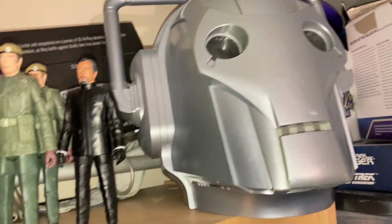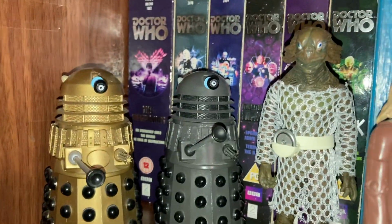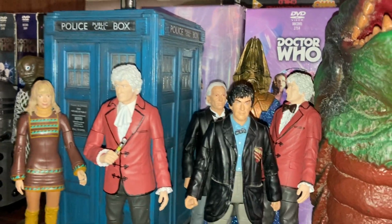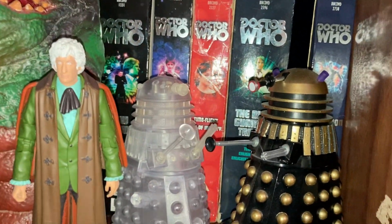Next up, we've got my Cyber helmet. Then down here, we've got Day of the Daleks being represented. A Sea Devil to represent the Sea Devils. The Time Monster being represented here. The Three Doctors being represented for Season 10. Carnival of Monsters and Planet of the Daleks.